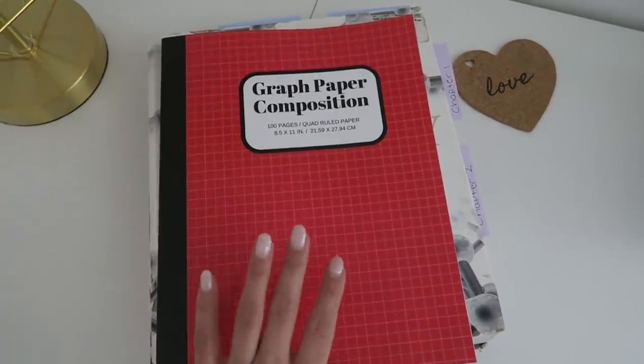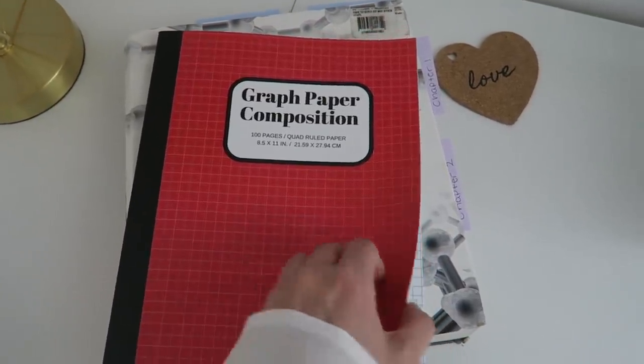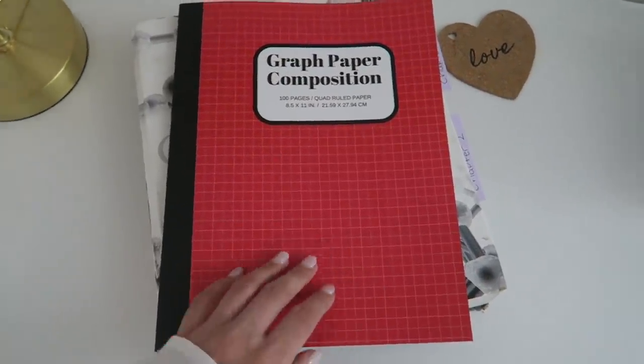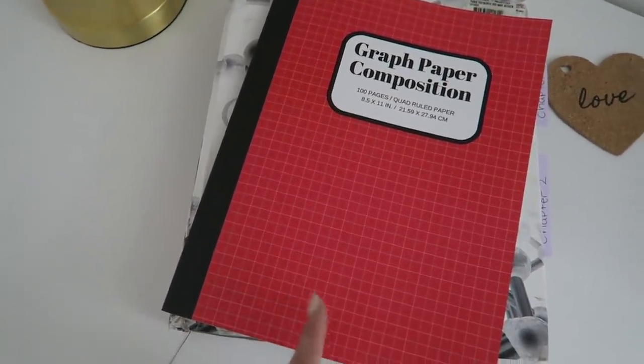And then this is my lab notebook. I got this one because it has the graph paper, and I actually ended up finding this on Amazon. I can't remember if I told you guys that, but this is going to be my lab notebook. So I have to set up that today because tomorrow's our first official lab.